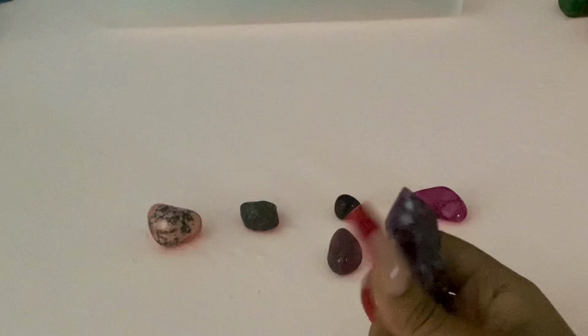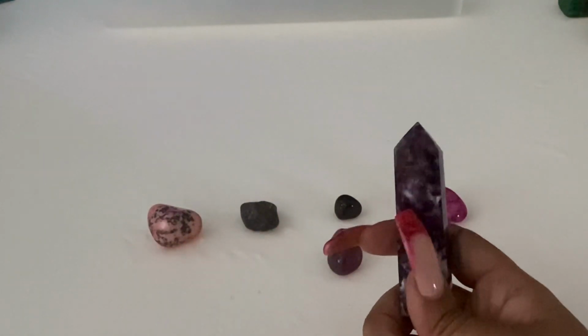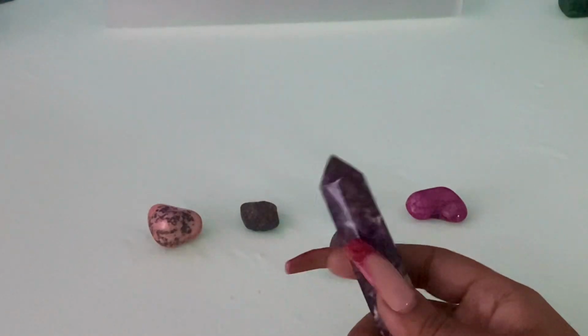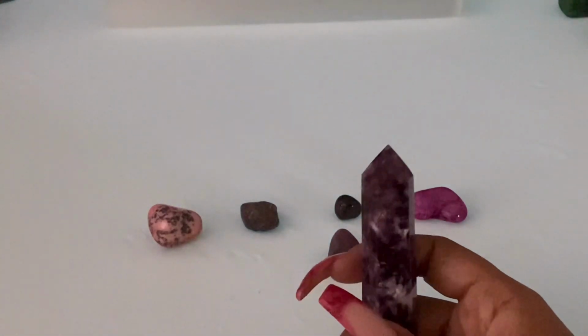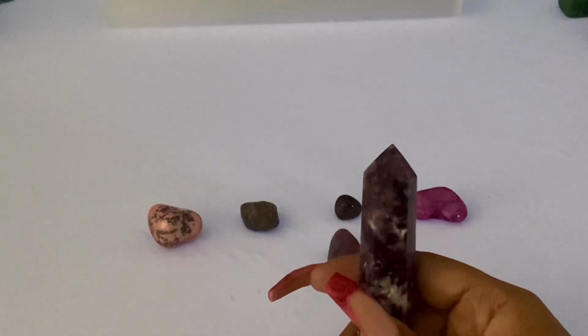Let's do the purple tourmaline next, or sybarite. It releases judgment. It encourages optimism. Like I said, it's rooted in love and compassion, spiritual growth as well. It brings a lot of protection and tranquility. It changes negativity to positivity.